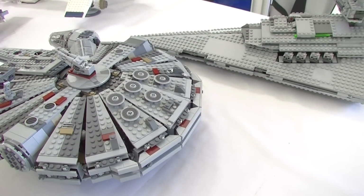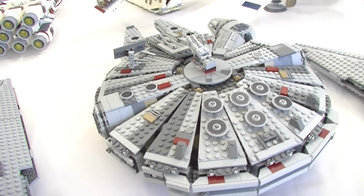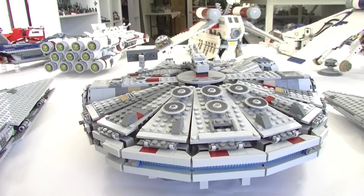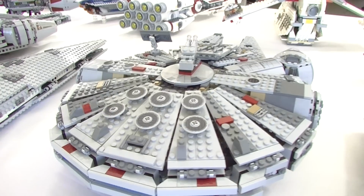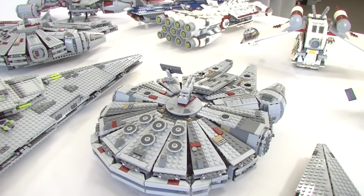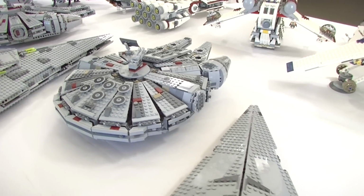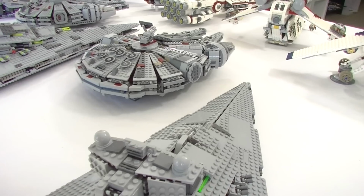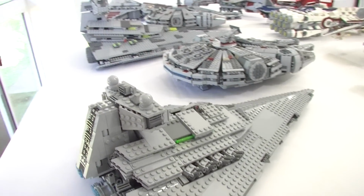And the Force Awakens Millennium Falcon. Great build that. If you're only going to get one large Star Wars ship, I'd have to say it's probably going to be that one. And the newer Star Destroyer, so quite a bit smaller.